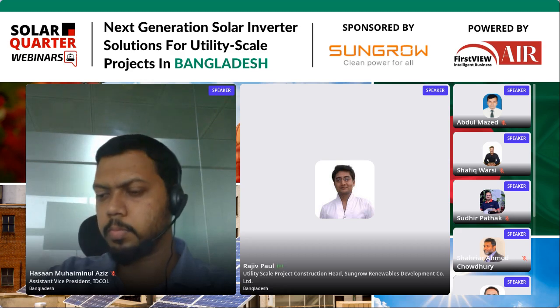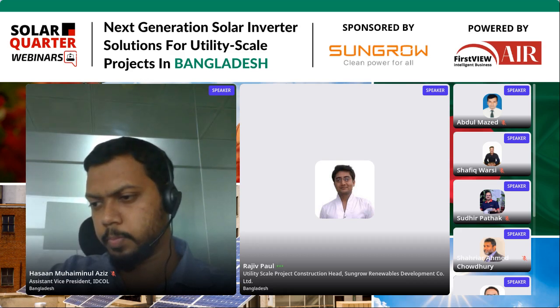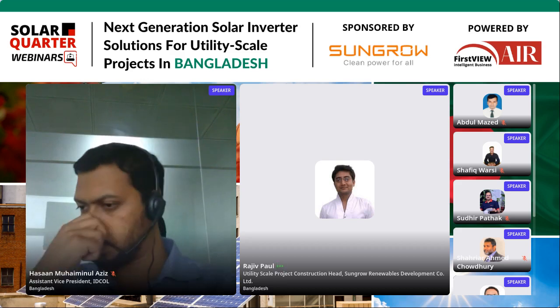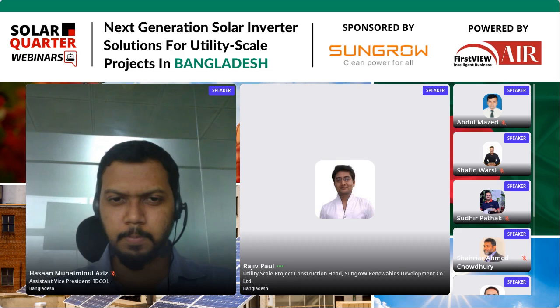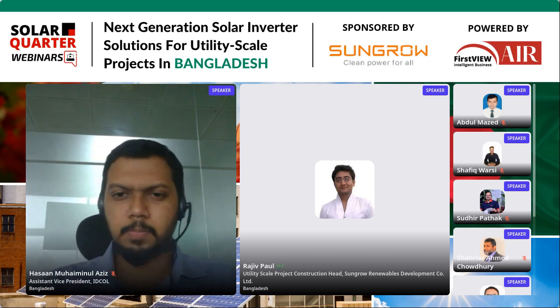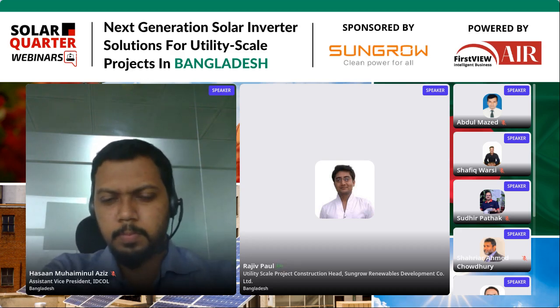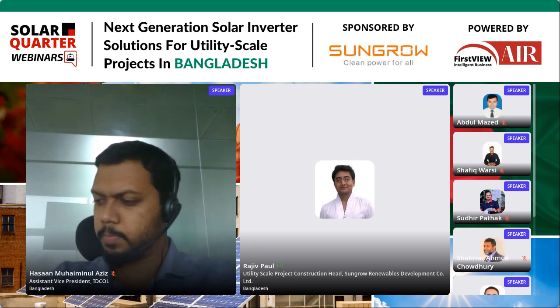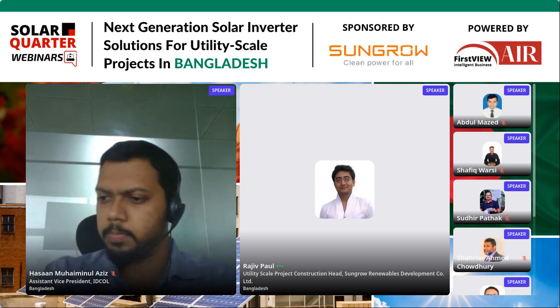Along with that, when we select the inverter, reactive power capability becomes very important. Because the power plant controller installed in this plant basically decides whether the plant will be operated in fixed power factor mode or fixed reactive power mode. So this is one more aspect which we need to consider while we select a central inverter as far as the Bangladesh market is concerned. Because, as Shariar said, utility-scale plants connected to the 33 kV substation are very prone to grid disruption and grid instability. So this is a very important aspect.